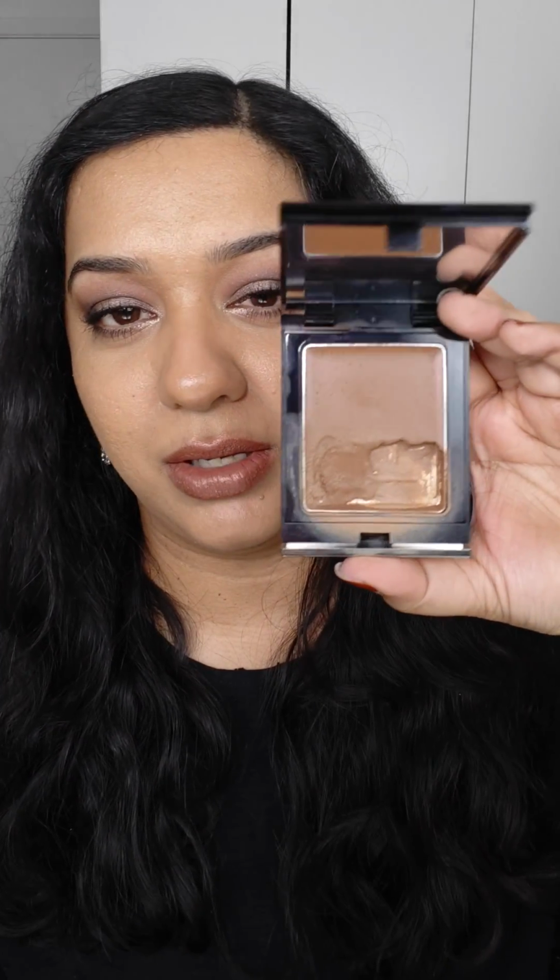The one that I've really enjoyed for more than a year now, I think, is the Danessa Myricks Contour Balm. This is the shade medium 2. So this is what that looks like. Beautiful product, very easy to blend, has a lovely undertone. They have quite a big shade range, so you'll find something for everybody pretty much.